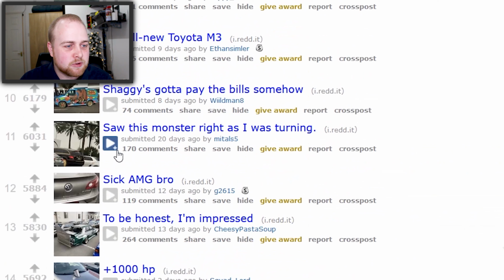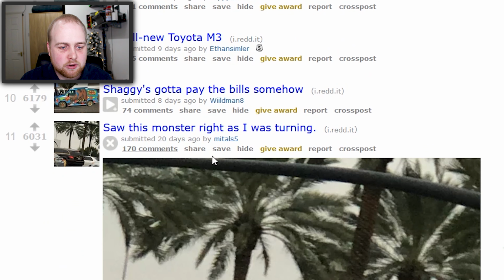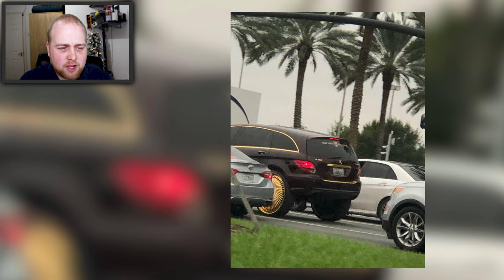Number 11. Saw this monster right as I was turning. Jeez, how could you only spot that then? At least the gold matches the rims. And the rims match the gold trim. It's got that going for it.